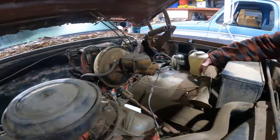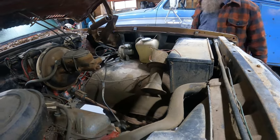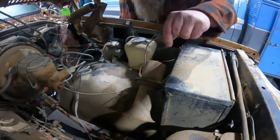Oh, he's got an Awooga horn. We gotta test that. We gotta test the Awooga horn. We'll have to test that at some point.